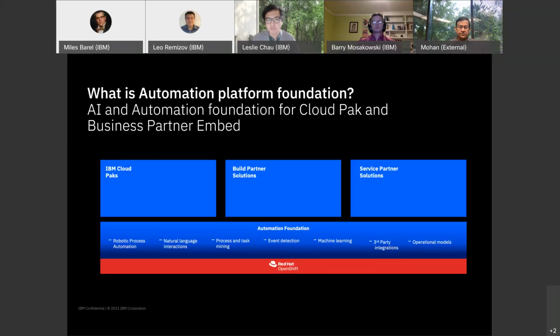What is Automation Platform Foundation? Hopefully you heard over the course of last week, as well as some of the sessions this morning, that our strategy is about making all information jobs more productive, whether it's a business information-centric job or an IT information-centric job. We have heard from our customers, as well as based on a study that we did at the IBM Business Value Institute, that over 80% of organizations believe that scaling AI-powered automation will allow them to outperform the competition in revenue growth.